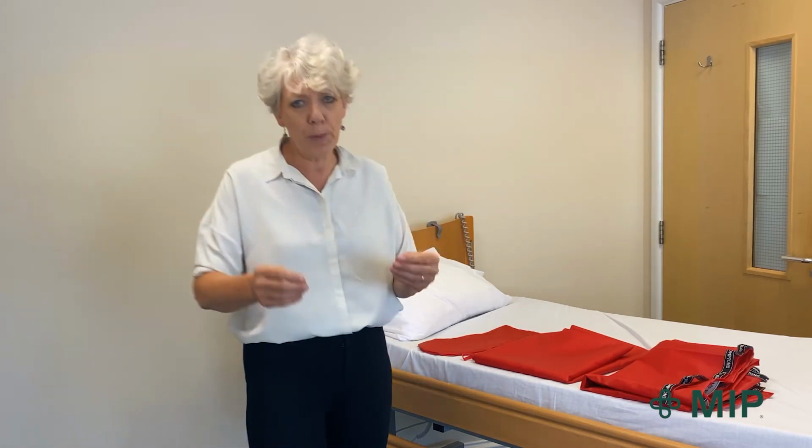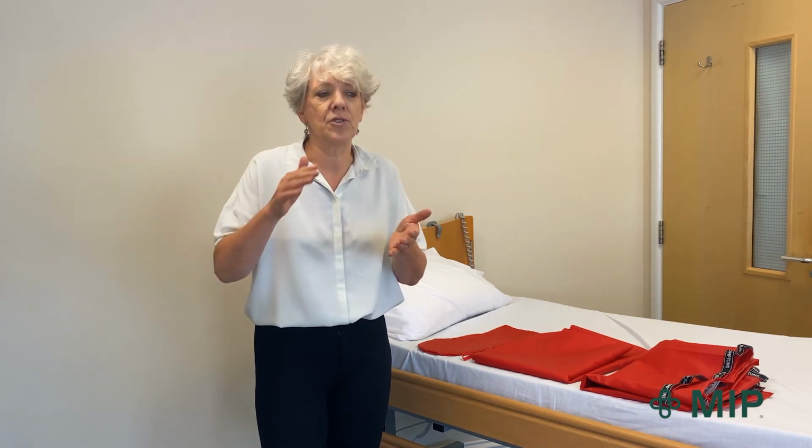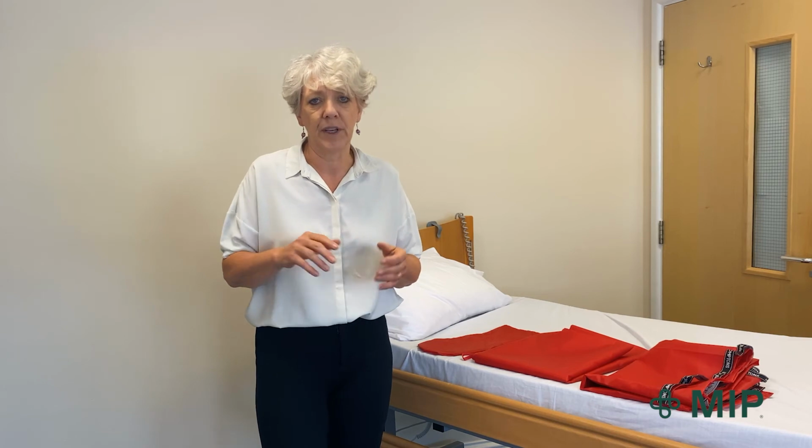But what's the purpose of a slide sheet? Really, the purpose is to reduce shear and friction. And the effect of that means that it's safer for the patient because it reduces the shear on their skin, and it's infinitely easier for staff.